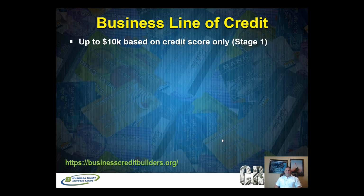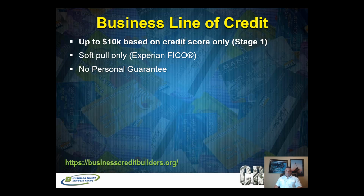Okay, so how does this work? They issue you up to a $10,000 business line of credit that's based only on your personal Experian FICO credit score. Right now, they're using FICO 08. So obviously, as years go by, it might be FICO 09, but right now they're using FICO 08, Experian only. And this is a soft pull on your personal credit. So that doesn't hurt your credit. It's not a hard inquiry. It's only a soft pull. And there's no personal guarantee with this business line of credit. That's huge. So even if you're a startup, you can get this business line of credit. Soft pull only as well.